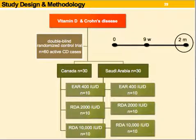My study design and methodology is a double-blind randomized controlled trial for 60 active Crohn's disease cases. We have 30 in Canada and 30 in Saudi Arabia. We divided them into groups of 10 each, and the first group will take 400 international units of vitamin D, the second group 2,000, and the third group 10,000. We will measure vitamin D at baseline and after 9 weeks of treatment, and I will follow up after 2 months of treatment.